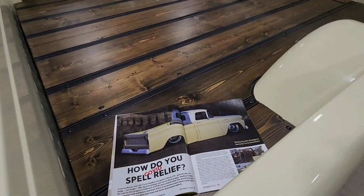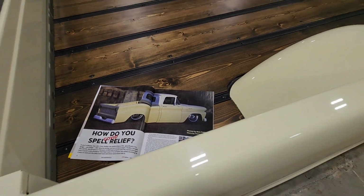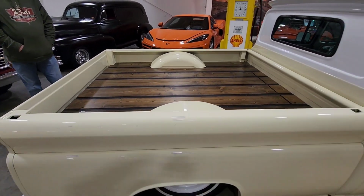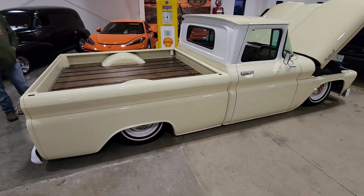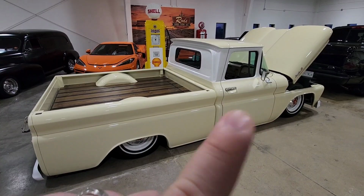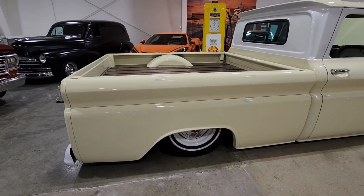They've got the coolest front ends on these trucks. Look, this is one of the magazines that it's in. But wait till we get to the front end. Let me go back here and just start with this. It's a cool cream color, two-tone with the white up there. The wheels are white. Yeah, the old school wheels.